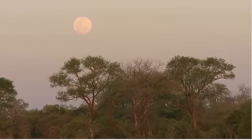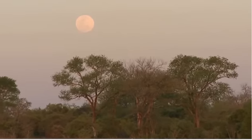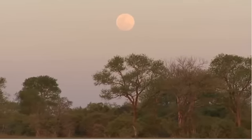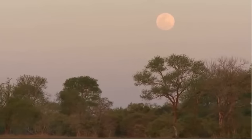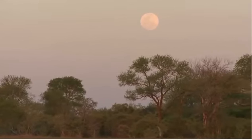Welcome back, everybody, and we just wanted to show you this beautiful image of the full moon rising. Now, apparently there's going to be a lunar eclipse tonight. It's also a super moon. It's going to be at 4:30 our time here in South Africa, so I think I'm going to be up and about watching that. I can't think of a better setting than to watch a lunar eclipse.